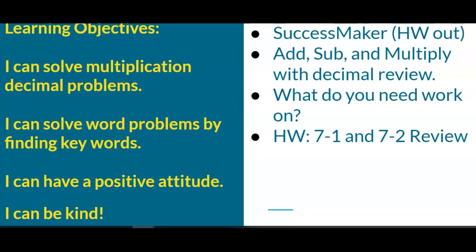Okay, your homework tonight is a 71-72 review. It has addition problems with decimals, subtraction problems with decimals, and multiplication problems with decimals. Some of them are word problems, so you do need to be able to figure out what operation it is. There's not a lot of questions on it, if I remember right, but please make sure we're completing that for tomorrow, and all of those homework assignments will be due Sunday.